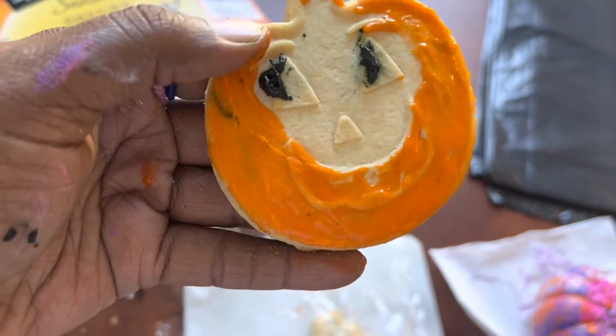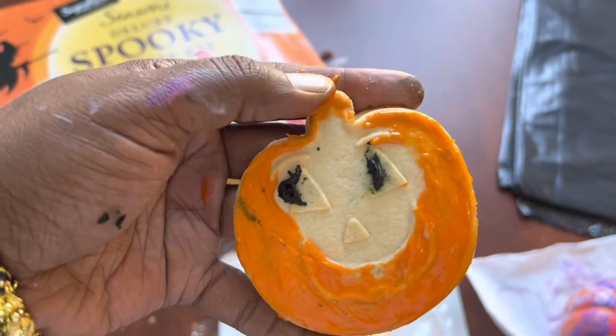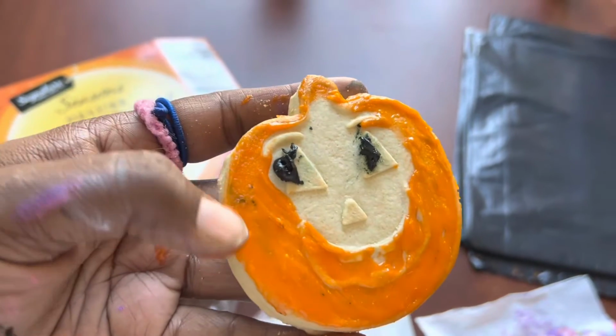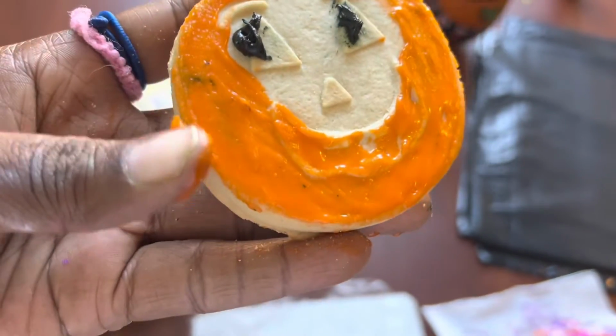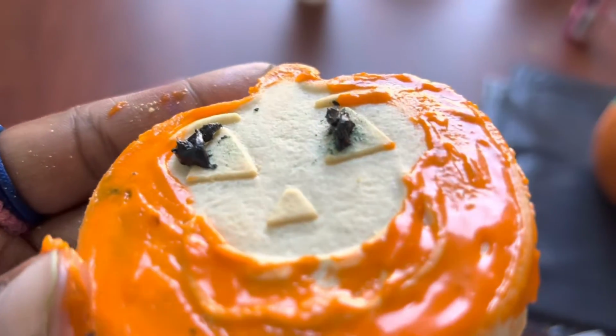And here we are back to my. She just wanted to show her pumpkin. Very creative. I love it. Ooh, I'm taking my time and my one finger. He looked like he's smiling, right? It's coming together. I wanted some sprinkles. You already know I love my sprinkles.